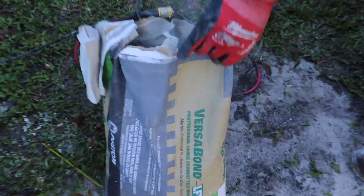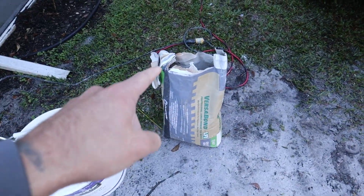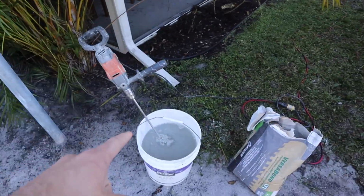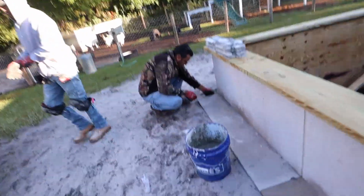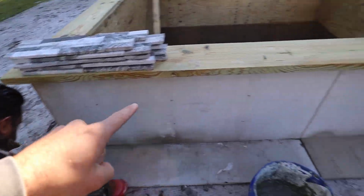Oh yeah, that stuff. Instead of liquid nail, we're using outside, so we have to use that. If anyone's curious, that's what we're using to, then we mix it with water, and then it comes over here, and it looks like this. Same thing we did in the front pond, and now this is where we begin our rock wall.